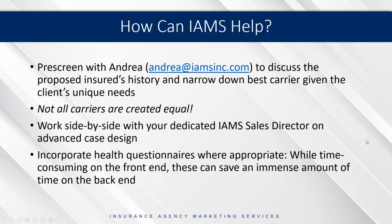And just to go over some of the ways that IAMS can help, we are here to pre-screen these cases. You can contact me anytime. I'm available via phone. My email address is on the screen. I'm happy to go over an insured's history and narrow down exactly who that best carrier is going to be, given their unique needs. Not all carriers are created equal. I promise you that. You saw in the case examples, we had everything from declines to preferred best on the same exact client. And that happens all the time with multiple impairments. That was just one example. We see them every single day. So definitely never, ever hesitate to reach out if you're just not sure.